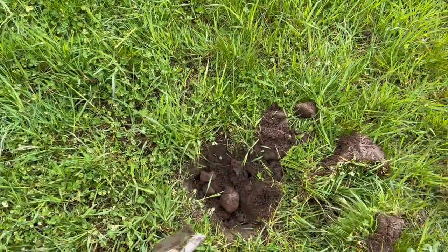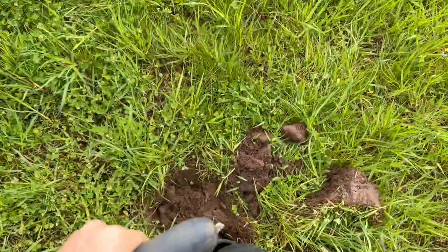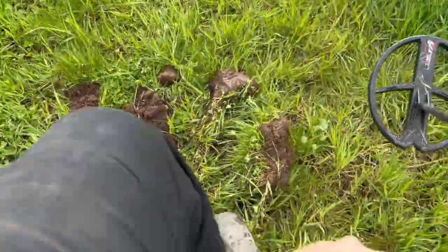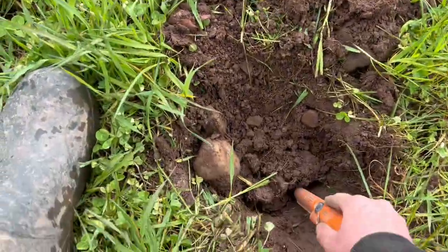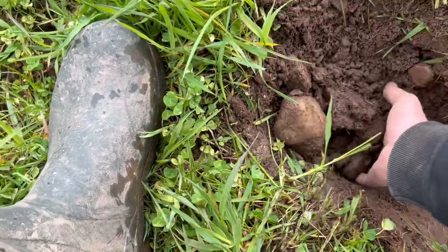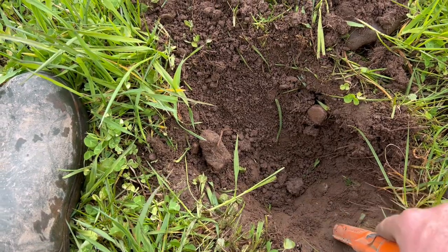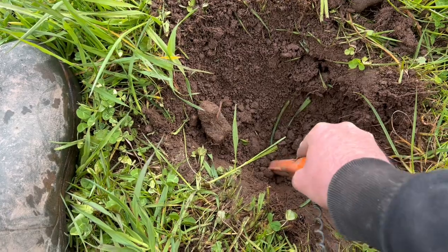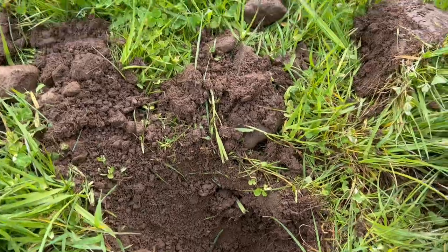Now it's saying 81, 82. So definitely within the realms of a coin and definitely within the realms of a halfpenny. Right, I think we'll get the pinpointer out now and have a wee scrape around. Let's get that stuff out the hole. Seems to be right in the middle.